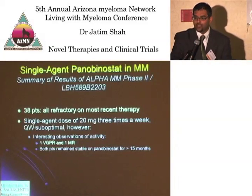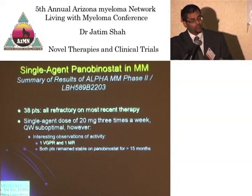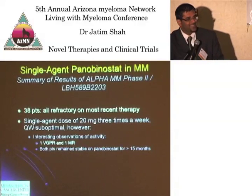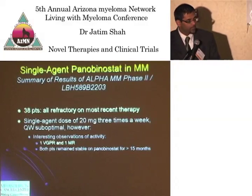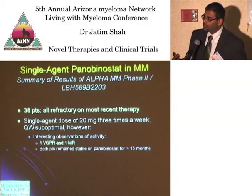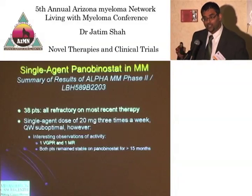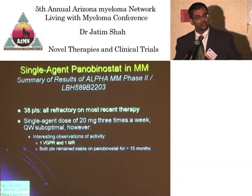The other HDAC inhibitor that's a little bit farther along development, a little bit behind in development, but is still coming along very nicely, is this drug called Panobinostat, or LBH. And this is another HDAC inhibitor as well. Now, interestingly, if we look at these drugs, both SAHA or Panobinostat, as a single agent, so a drug by itself, the response rates are quite low.